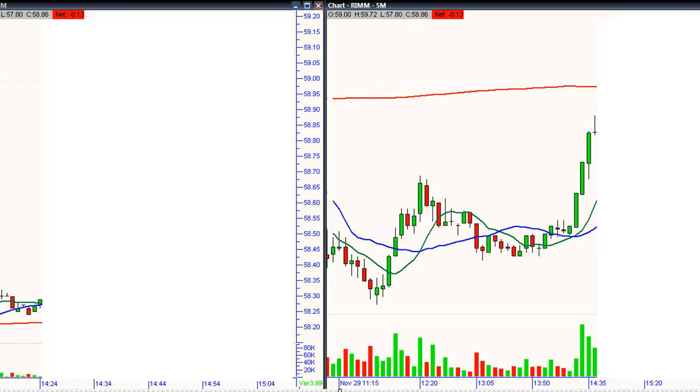Now you'll notice the 200 MA is also near the whole number. Okay, 59 even. And stocks have a funny way when they make strong runs into whole numbers, there's some natural resistance built in as well. So since RIMM has been running here since 58.20ish, give or take, and it's making the strong move, if that gets all the way to 59 and the 200 MA without much of a pullback, it's going to be a place for me to take the majority of profit and call it a target.